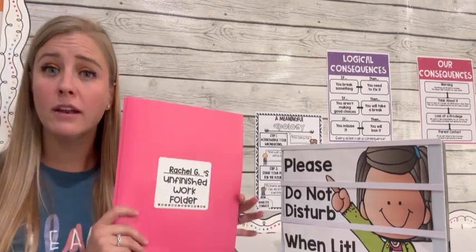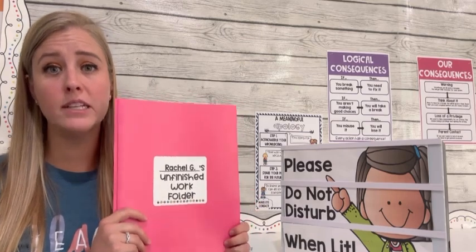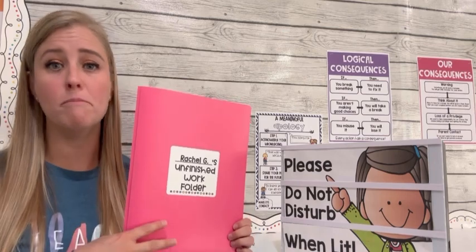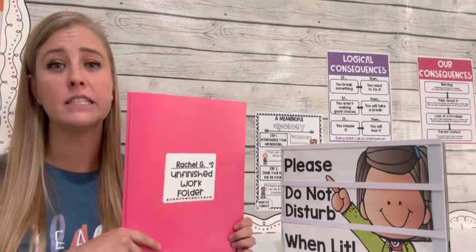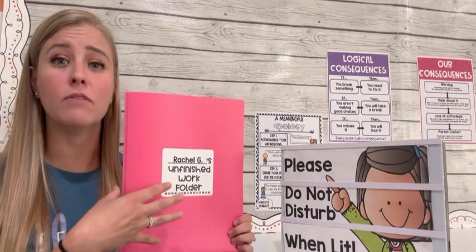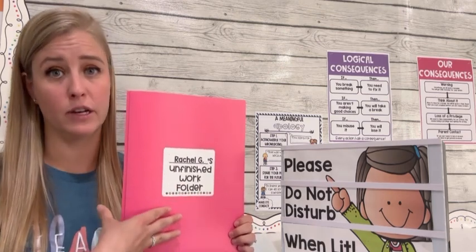Now, as far as when this work gets completed, on Fridays, we have Choice Fridays. They get to choose any of their may-dos. We may or may not have one must-do, but really it's a time to celebrate those students who got all their work done at the end of the week and give those students time who didn't finish their work.